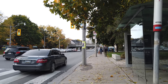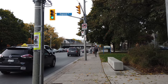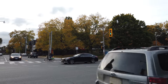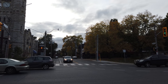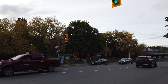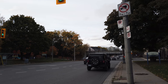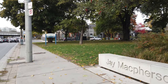So the best way to get a feel for the size of Summerhill is to pop into Google Maps and just type Summerhill, and it'll give you a nice outline of the neighborhood. That's the start of Dupont Street. And I think Macpherson Road actually continues on just to the north here on the left side, but the part we'll be walking on is to the east of Avenue Road.